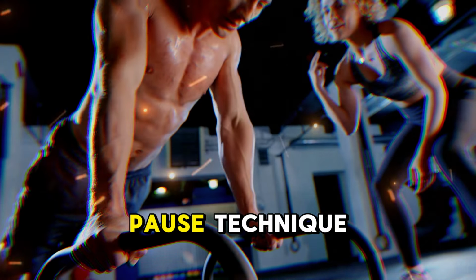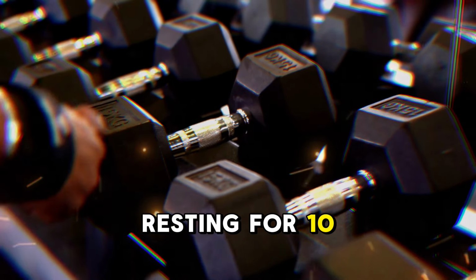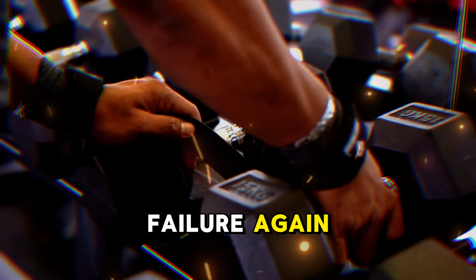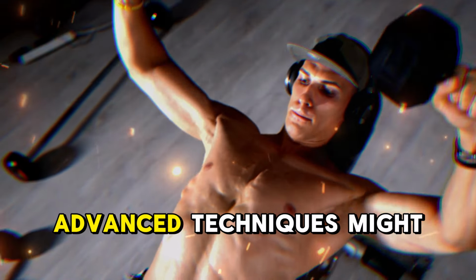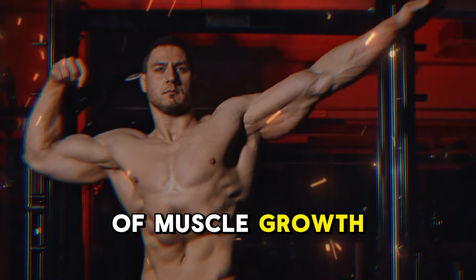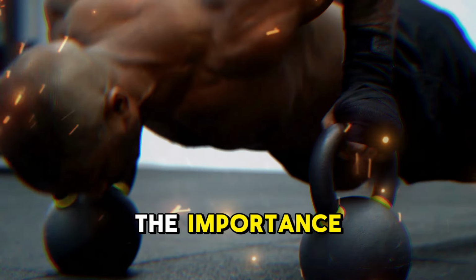Finally, the rest pause technique involves performing a set until failure, resting for 10, 15 seconds, and then continuing the exercise until failure again. Try this with compound exercises like squats or bench presses to maximize muscle activation. These advanced techniques might be what you need to break the monotony and reach new levels of muscle growth you've never experienced before. Our fifth essential tip is about the importance of consistency.